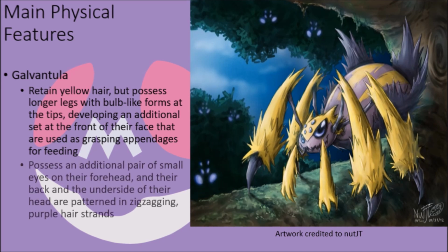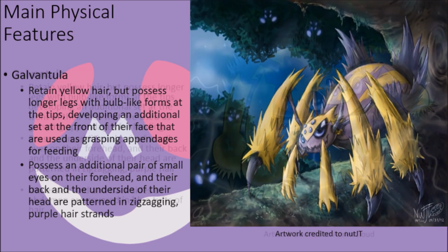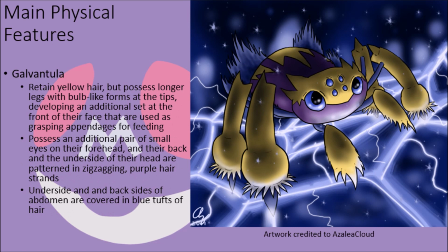They now have 6 blue eyes, retaining the 2 large ones on their face while developing another pair of small eyes on their forehead, and the back of their bulbous abdomen is coated with a pattern of purple zigzag-like markings of purple hair, much as is the underside of their head. The back of their abdomen further possesses a series of blue hair tufts on the sides, and its underside is coated in a similar shade of blue fur.